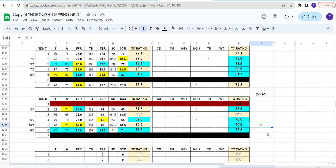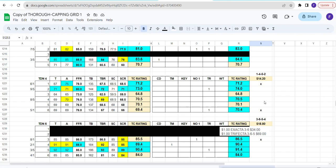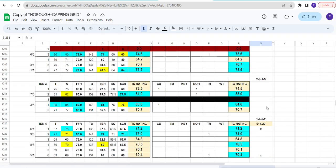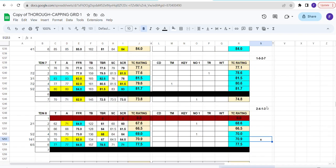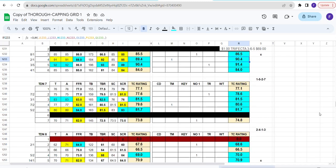So in the end, if you were just playing whatever your units were, $2 bet, $3 bet, let's say $2, there were 1, 2, 3, 4 horses that met that value. So that would have been $8 out of your pocket and a total of $33 back. So you would have made a $25 profit today just playing $2 wins on the 9-2 or better that showed up in the top 4 in the TC rating.